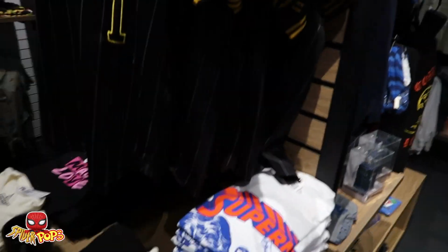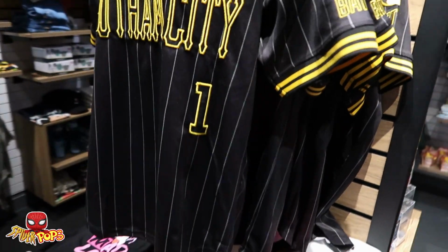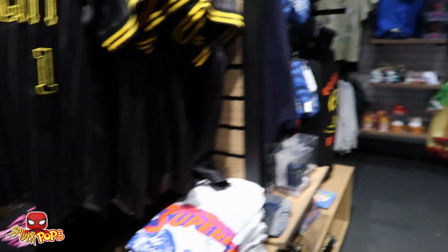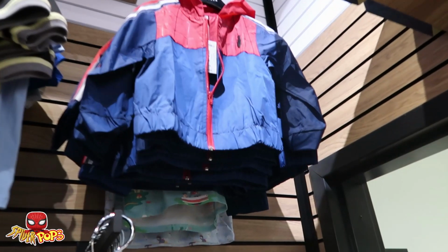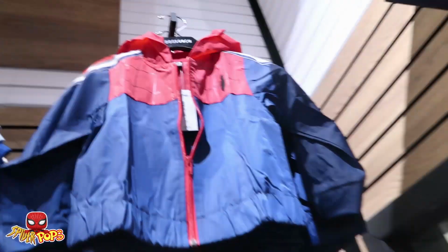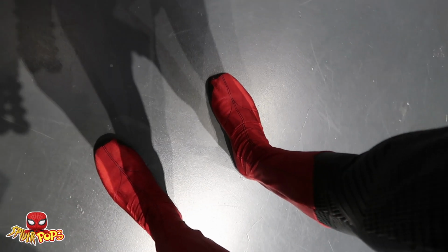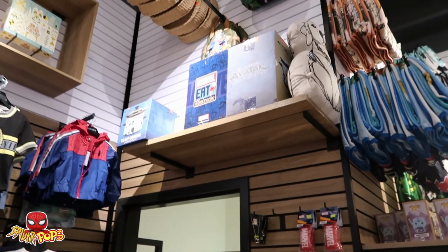Oh cool, looks like they also have an off-brand Marvel section right here. So if you guys are into off-brand Marvel shirts and stuff, Box Lunch is also the place to come for that. Whoa, that's a cool jacket right there. Oh wait, I could do that. Yeah. So we're gonna take that Marvel one then. I'd totally take the Marvel one right there.